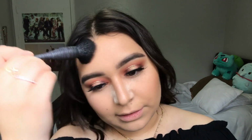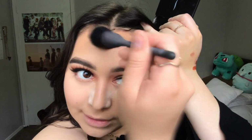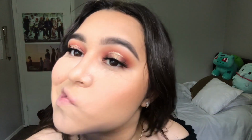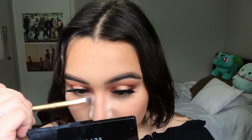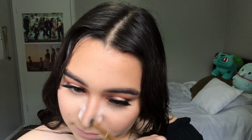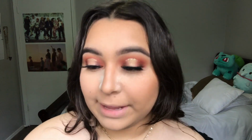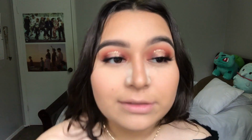Normally my forehead is like the darkest part of my body, but when I put foundation on it, it's really pasty. So I just like to bring that back. And I just do my jawline just a little bit, because I'll end up contouring, so it's fine. And then I'll go ahead and contour my nose as well. And after I've contoured my nose, I'm gonna go ahead and rebake it. Put it in the oven again for 350 degrees.